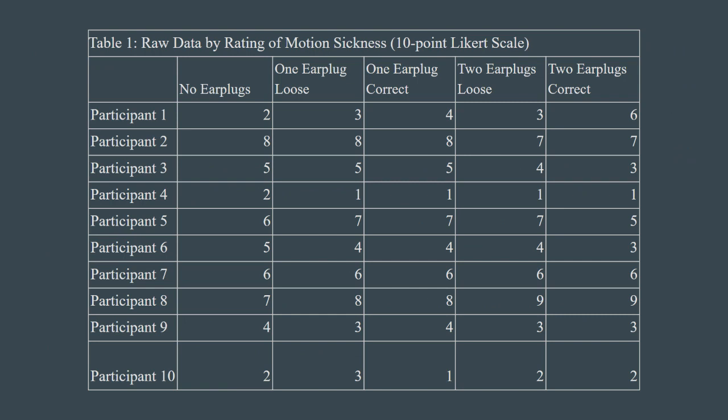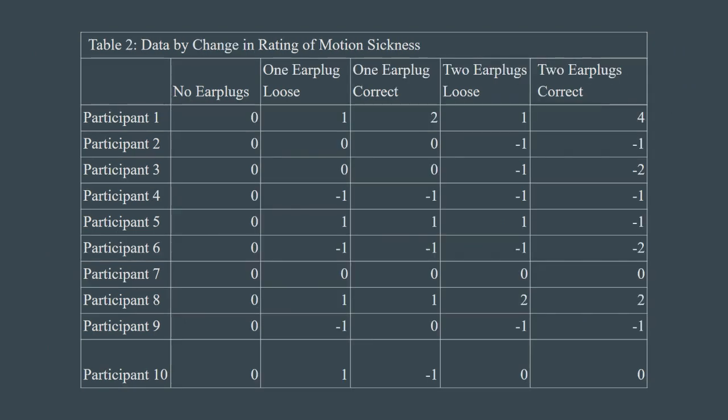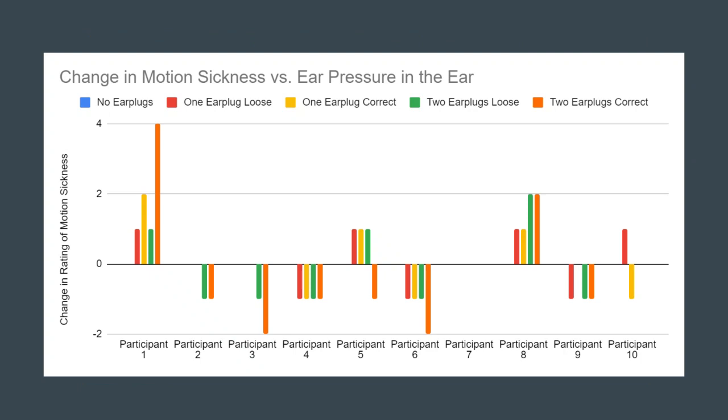Data and results. This is the raw data by rating of motion sickness of each participant. The data was converted to change in rating of motion sickness for a better grasp of the effect of the earplugs. The graph displays change in motion sickness versus ear pressure.